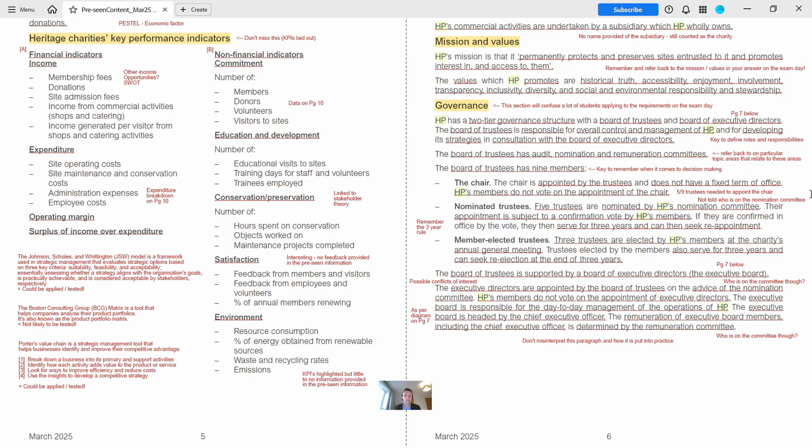Their appointment is subject to a confirmation vote by their members. If they are confirmed, they can serve for 3 years and can seek reappointment after it. So there are caveats and structures in place, but there are not for the chair.